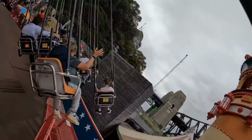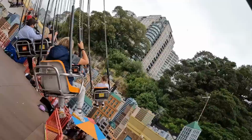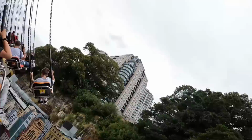I tell you what, you get some good crowd reactions over here in Australia, especially here at Luna Park. Get some good screams and whoops going on here. People love it. I don't think I've ever heard such a crowd reaction to a wave swinger. Everyone's amazed. What a reaction. I mean, it's a good fast one, but blimey. I don't think these people have ever been on one of these before.